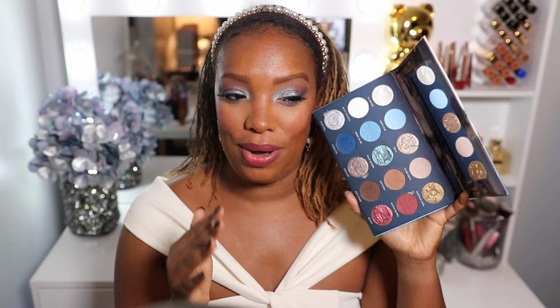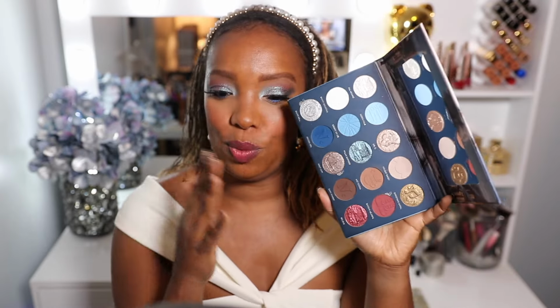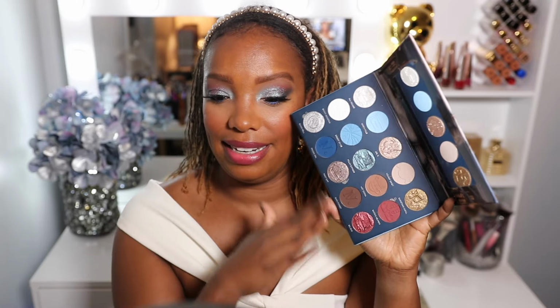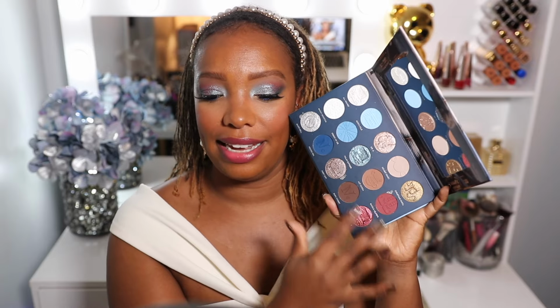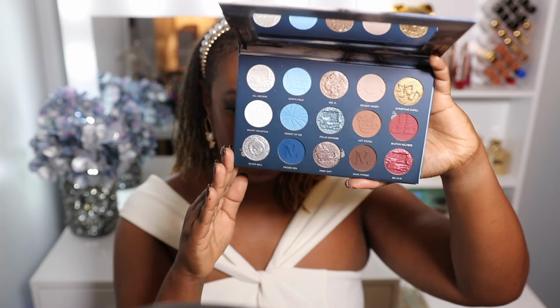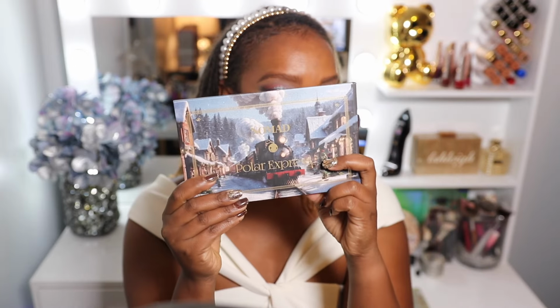So overall, I really do like this palette, and let me know if you like it down below. Are you going to be picking it up? It's Christmassy, but I feel like you can wear it all over, basically any season, especially with cool tones being so in right now. I really do like how this palette performs and the color story of the palette. And like I said, just this little hint of warmth in the palette transitions it so well. So I think they did an amazing job with this palette per usual. And let me know down below, will you be picking this up?